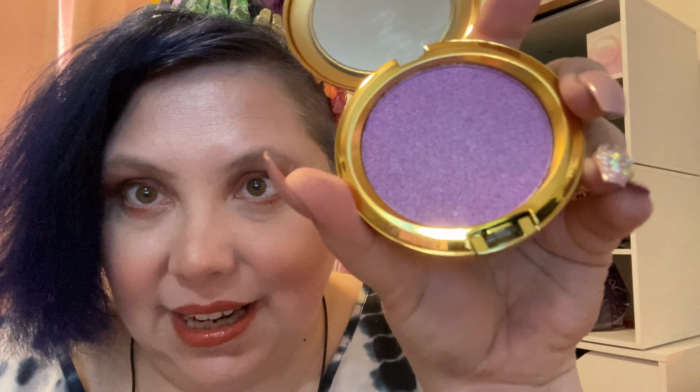Really shiny, compact. Oh, you push the button and it pops. Oh my gosh. I did not expect this color. I mean, I should have, but look at that. Look! Oh, it's creamy. It is creamy and sparkly. Wow.